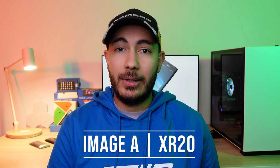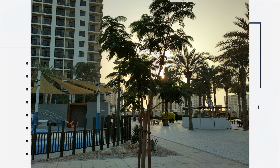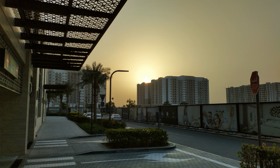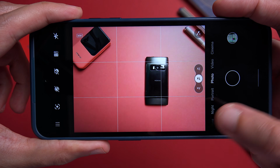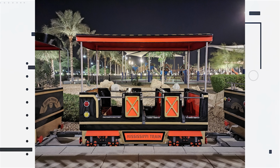If you haven't guessed already, image A is captured with the XR20 and image B is captured with the Lumia 950. And here's what I have to say. I think for most casual users, the Nokia XR20 is a much easier camera phone to live with. The phone can capture better dynamic range thanks to more advanced HDR capabilities. It can capture really good low-light images with total ease thanks to the built-in night mode. And the images appear brighter, sharper, and more dramatic.